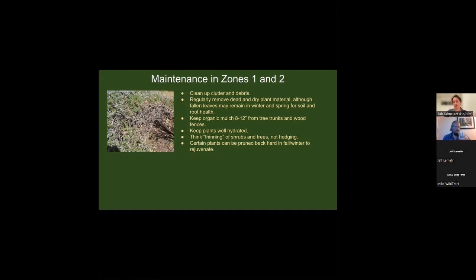So, I talked about in zone 0, the 0 to 5 feet out from the house, that the maintenance there is keeping all combustible material away from the structure. That means dry leaves, that means plant material. That also means general plastic stuff, lawn or yard furniture, a lot of things, anything combustible, really. We want to keep that away from the house. In zones 1 and 2, if we have planting, some of the main goals are just generally cleaning up clutter and debris, right? Your normal yard maintenance, that's removing built up material, definitely dead and dry plant material, keeping your mulch that's in zone 1 and 2 a good distance away from the trunks of plants, and also wood fences. This is a little often neglected thing in landscaping.